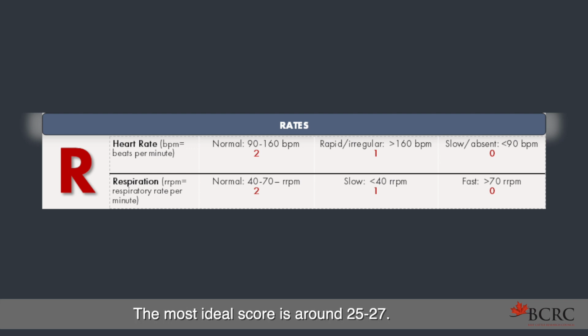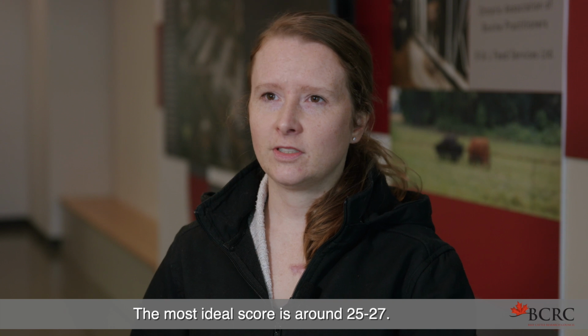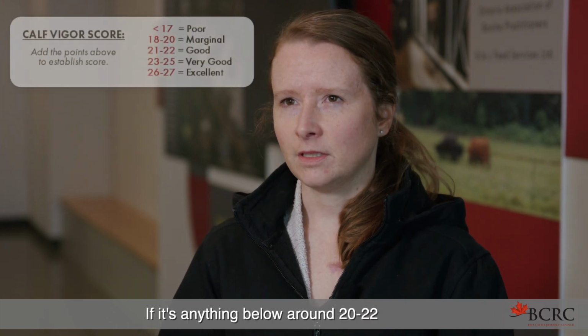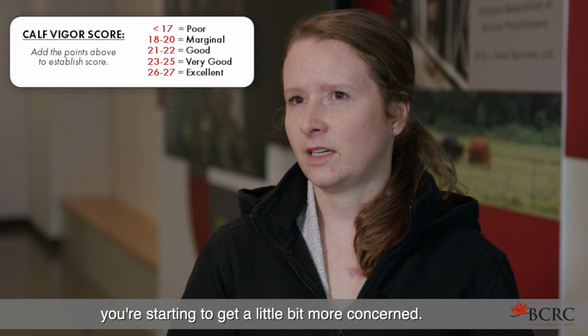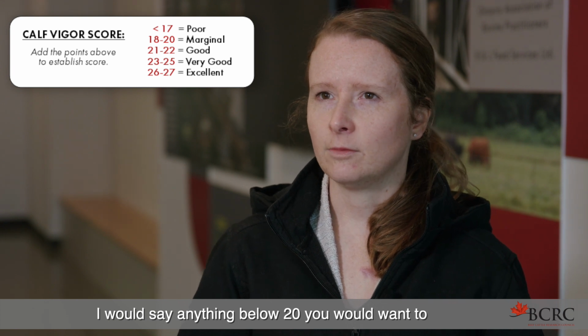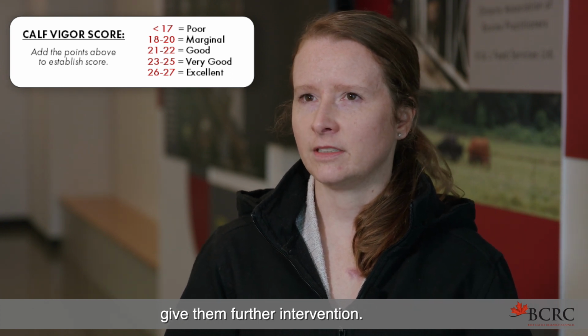The most ideal score is around 25 to 27. That's a highly vigorous calf. If it's anything below around 20, 22, you're starting to get a little bit more concerned. I would say anything below 20, you would want to give them further intervention.